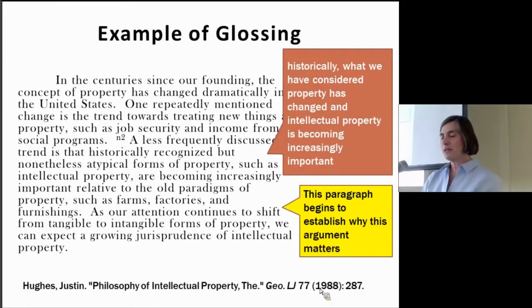So kind of putting it in your own words. And then I gave you that. I didn't have them animated to come up one at a time, right? Obviously, the paragraph is the introduction. That's how it's functioning. But what is it doing as the introduction, right? It's kind of establishing why the argument matters, right? Why do we have to start being concerned about intellectual property? And that's it. And you can see the benefit here, right?